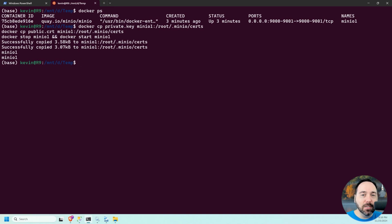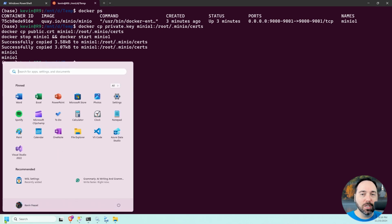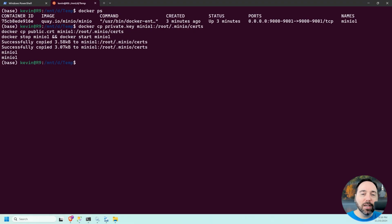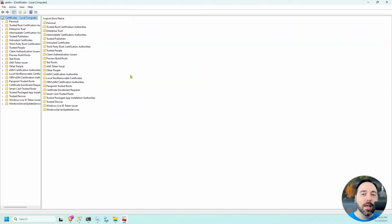The next step is for me to add a trusted certificate to Windows. To do so, I'll open the Start menu and type in CERT. I can see an entry for Manage Computer Certificates, which I'll select. That will lead to a UAC prompt, so as soon as I approve the UAC prompt, I should get a certificates list. Let me drag it over and make it available for you to see as well, dear viewer.